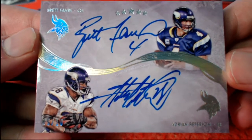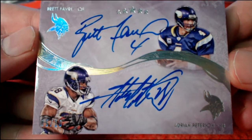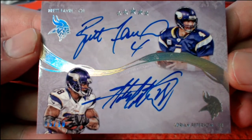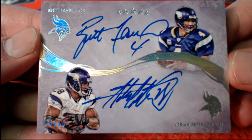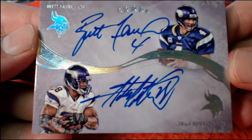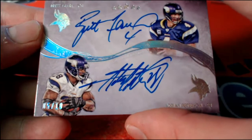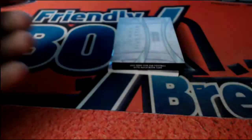Joe S. had a great couple nights here with 5-star. Wow. Nice hit, Joe. 5 of 10. Man, that's awesome.